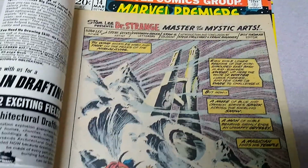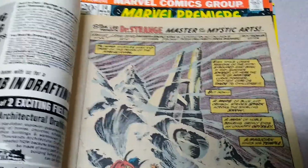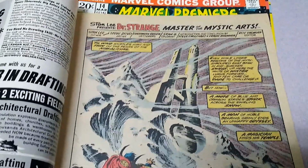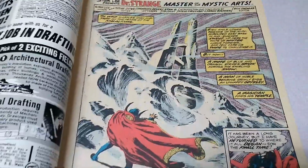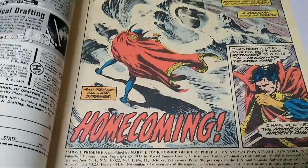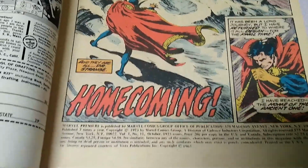As you can tell, up there it says Stan Lee and Steve Ditko. The introduction and conclusion was actually drawn by Frank Bruner, another great Doctor Strange artist. Published by Marvel Comics in October of 1973.